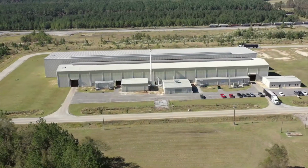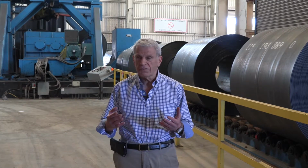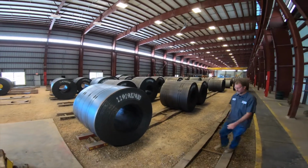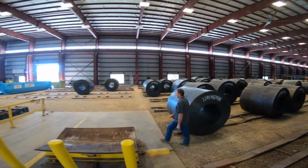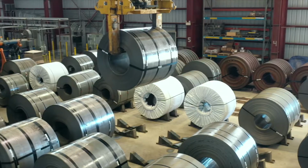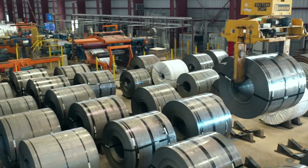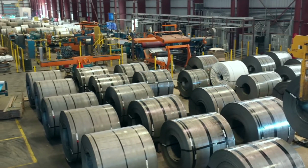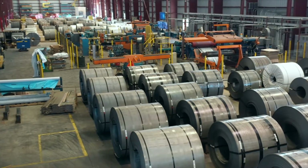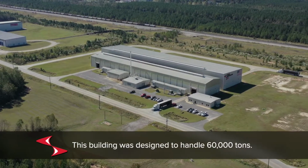Right now I'm facing a storage facility that's right beside our pickler, where we can put raw material in and feed the line through two 50-ton cranes that occupy the storage building, as well as take the exit side of the line and bring the coils that are finished and ready to be packaged at the other end of this packaging building.